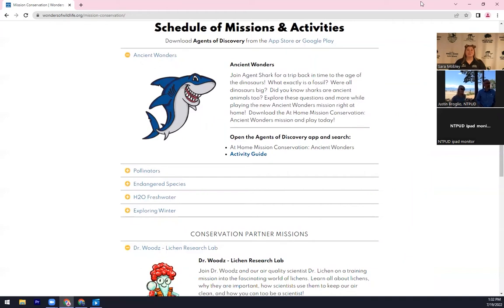Today, we are exploring Lake Tahoe. This lake is an ancient wonder within itself, being about 2 million years old and deep enough to cover the Empire State Building. Today, we have Justin from North Tahoe Public Utility District and Heather from the UC Davis Tahoe Environmental Research Center to talk to us today about the importance of Lake Tahoe and help us appreciate this ancient wonder and show us what we can do to help preserve this beautiful lake. Justin and Heather, how are you guys today?